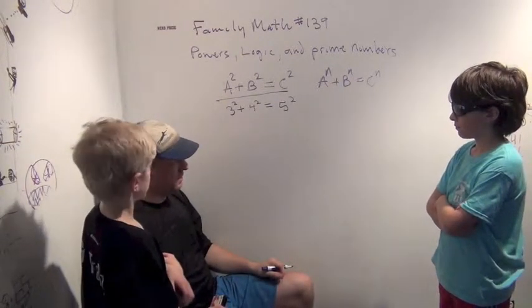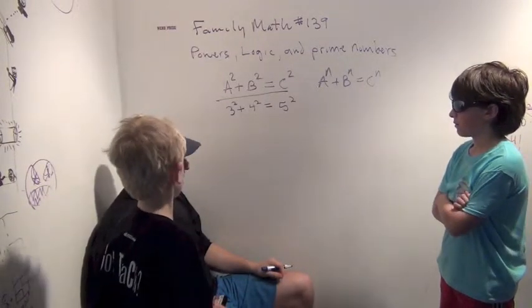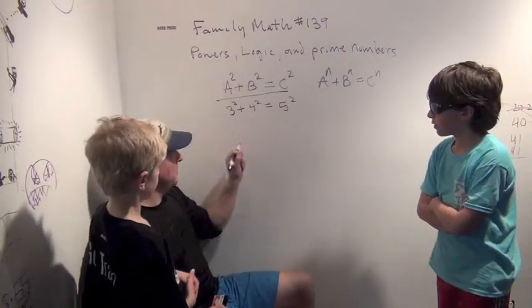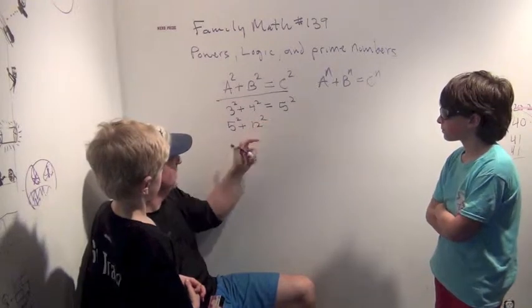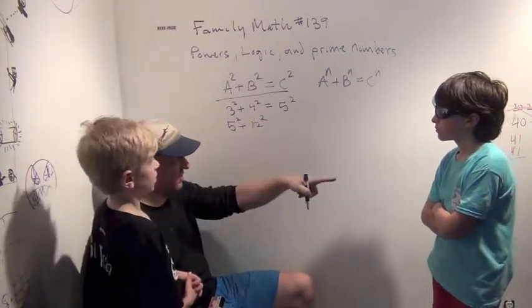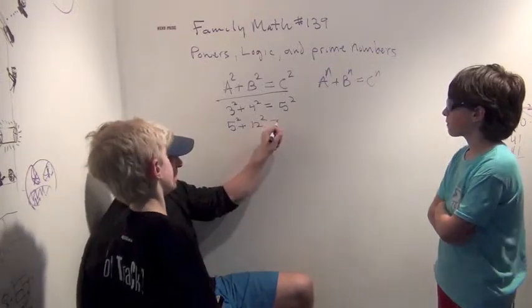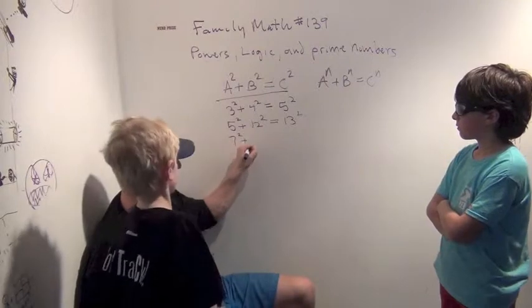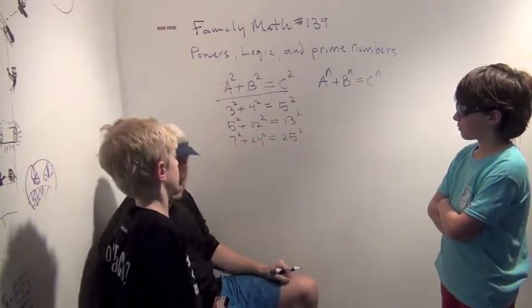Do you know a different example? No. Maybe does 13, 14, 15 work? 13, 14, 15 does not work. But there's 5 squared plus 12 squared. So 144 plus 25. Can you add that up? That's 169. Which is what? 13 squared. And I think there's 7 squared plus 24 squared equals 25 squared. There's lots of interesting ones.